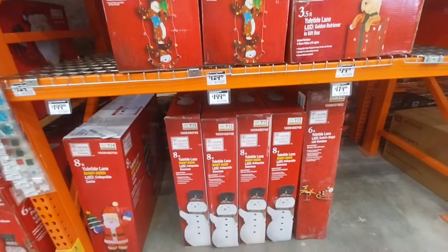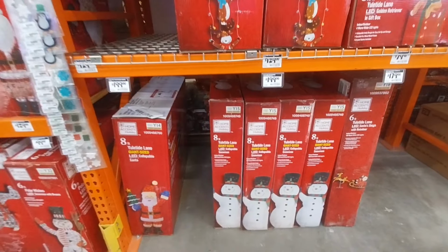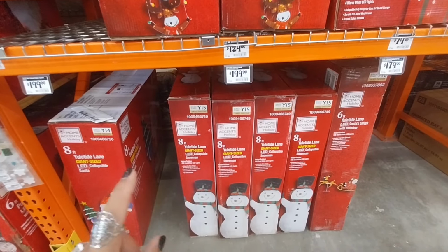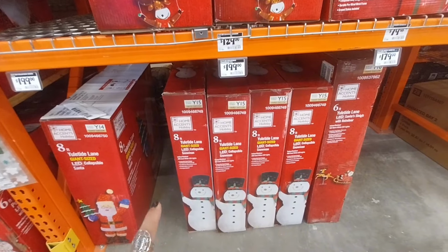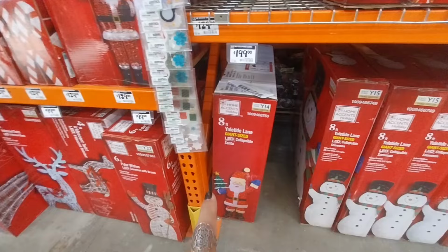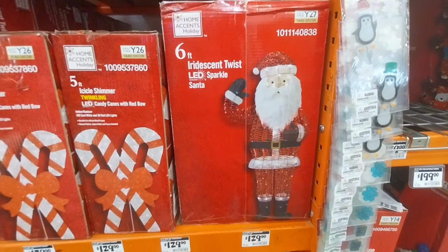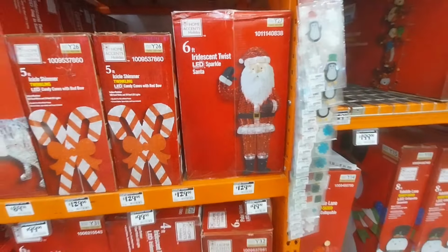Yay. Me, I do have to DIY a lot because it's just, we have to. 8 feet tall. That's giant size snowman for $199, and they also have a Santa for 8 feet tall for $199. And this one is 6 feet tall Santa, LED sparkle Santa for $129.